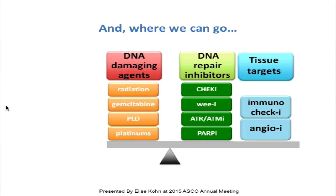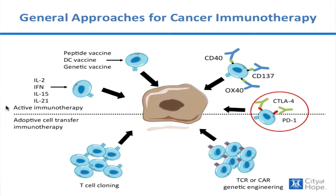But where can we go? I think the next step is to combine them, as I mentioned, with immunotherapy, with anti-angiogenic therapy, and also with inhibitors of the microenvironment. And with this, we'll go to immunotherapy in ovarian cancer. There are multiple strategies to enhance the immune response to a tumor. And the first attempts used cytokines and cancer vaccines. The next step was to introduce checkpoint inhibitors in the treatment of a number of malignancies, including ovarian cancer. And finally, T-adaptive therapy, which we will discuss at the end of this presentation.